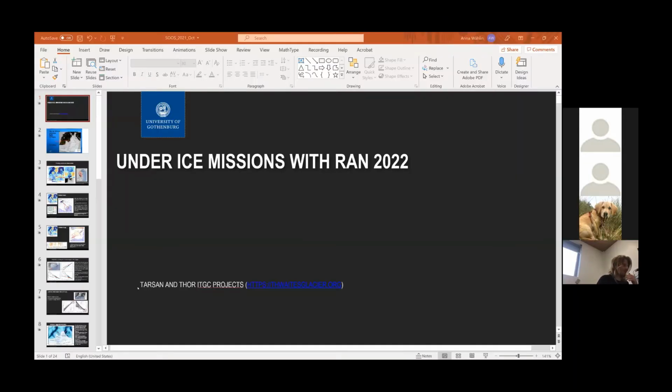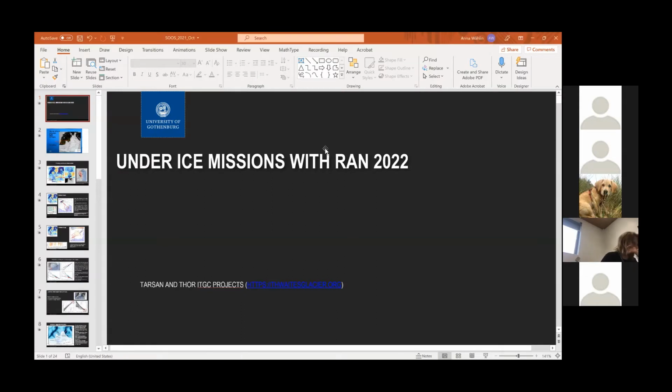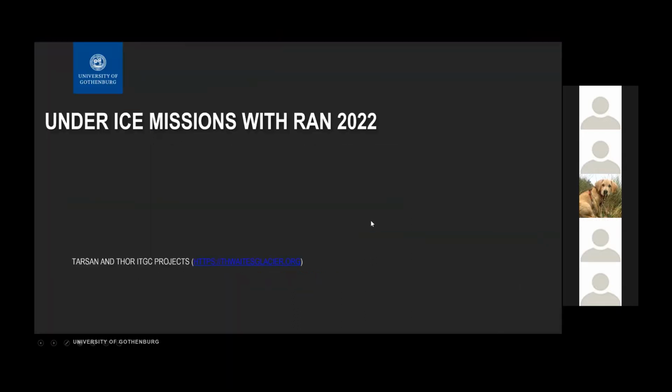Great. So yeah, this is also part of the Tarzan project, and all the people that Karen listed are involved in this project. And I think I also saw Lee here. Lee, she is from the Royal Technological University in Sweden. She will also join the cruise. She is sort of new for Tarzan. She just started her PhD on autonomous underwater vehicles.